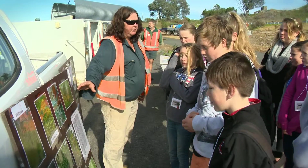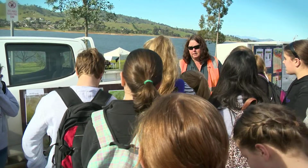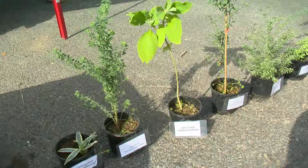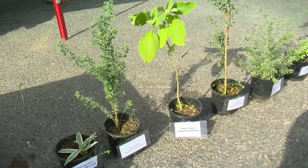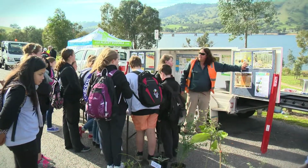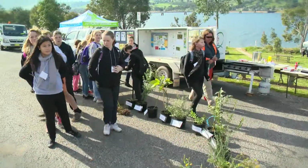My job as a noxious weeds officer for Albury City Council is to do private inspections of people's private land, see what weeds and things they have got growing on their property, to advise them and assist them in how to eradicate and remove those weeds. We also do council land as well, which Albury City owns quite a bit of public land.